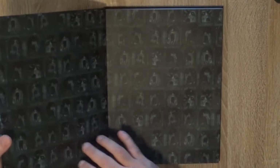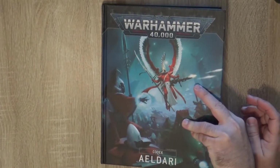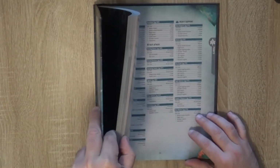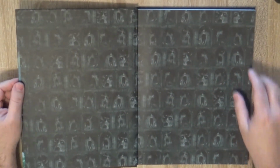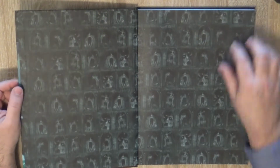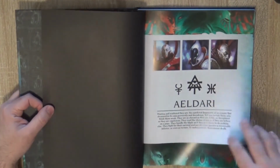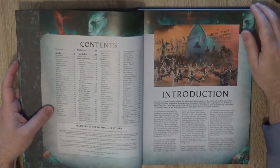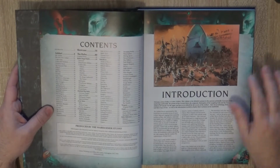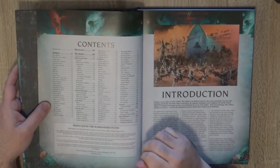So it's quite a thick book. It's maybe as thick as the Space Marines. It's almost 200 pages, so it's one of the thickest codexes. What is good is that we have a lot of information here, and we don't need to buy two codexes. We have everything in one if we want to play with Aeldari as well as the Harlequins.